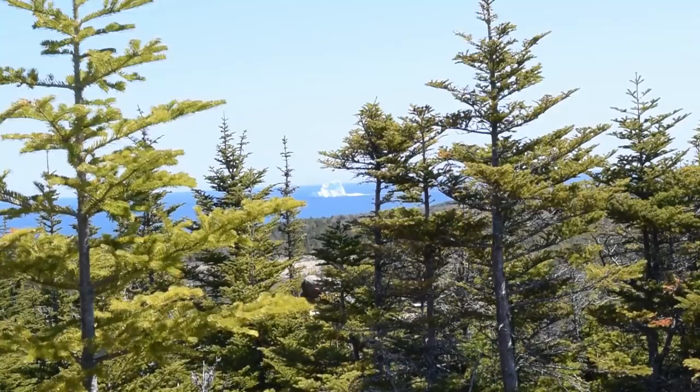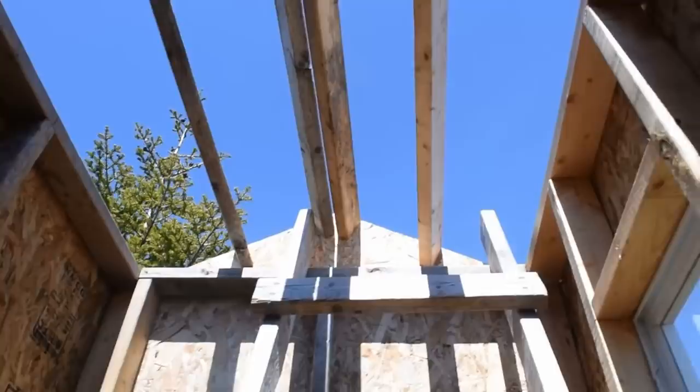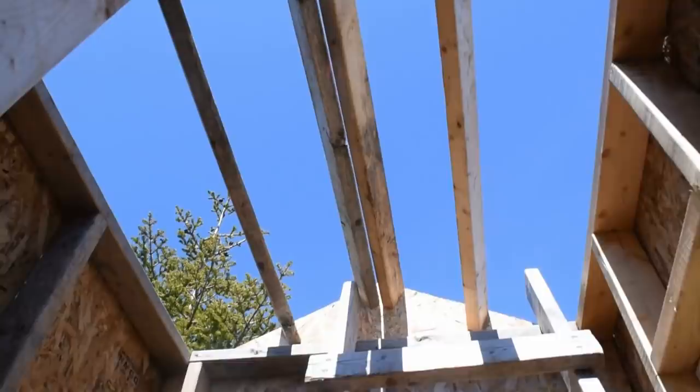So all I did here was put a little bit of framing in up top. Now I'm just going to sheet that over, and then I'm going to put some ice shield on it for waterproofing.